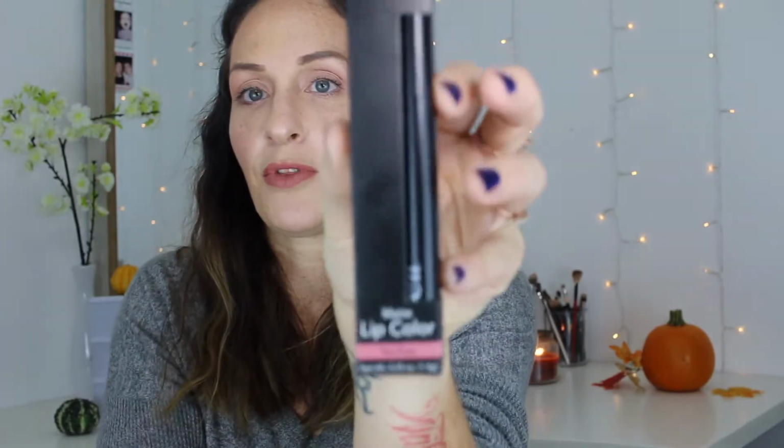You can actually see it through the packaging. I always thought that e.l.f. did a really good job on their packaging because to me, this looks really high-end. I don't know, it's something about their black, sleek look. It's just very simple and I like it.